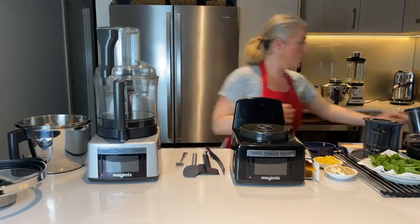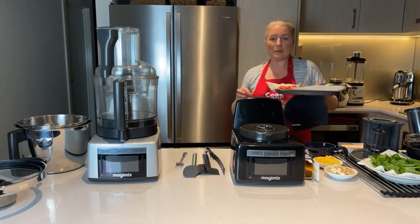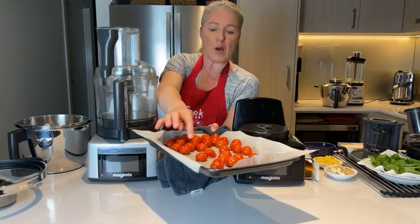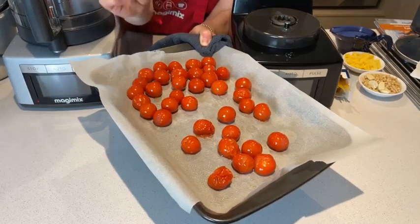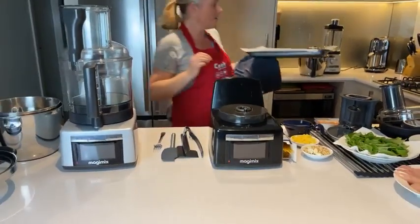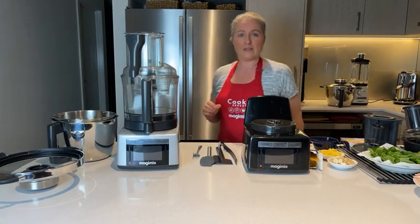I'll get mine and show you. I've just pulled them out of the oven. So I've got all my little tomatoes, all nice and roasted. Honestly, come and have a look at them because they look and smell amazing. But if you bite into those little things right now, I reckon they'd explode and they're hot. So I'm not going to do that, especially on live Facebook. But get your little tomatoes in the oven.